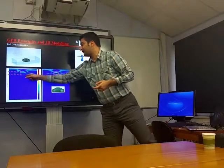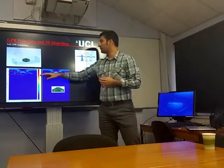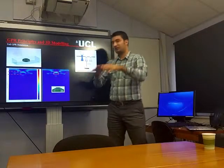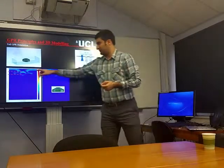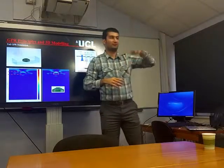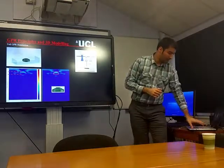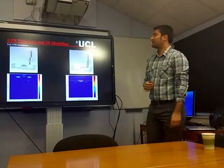And you can see the signature that comes back from an anti-vehicle landmine. You can just about see the geometrical shape of it, and if you assume that this is the top of the landmine and that's the bottom of the landmine, you can just about estimate the height of the landmine. This is another thing that I've been experimenting with.